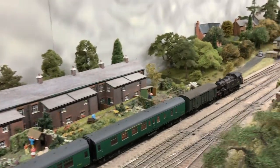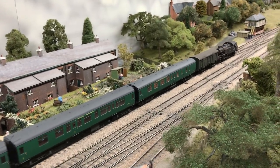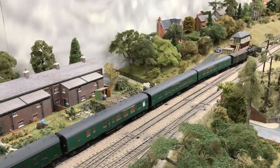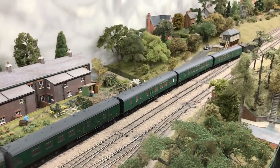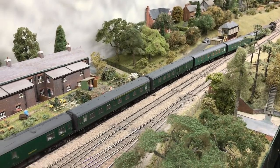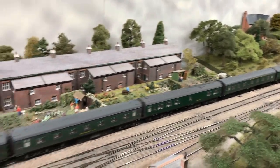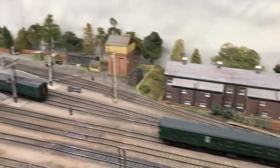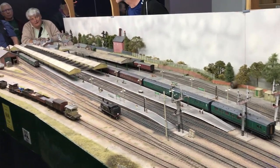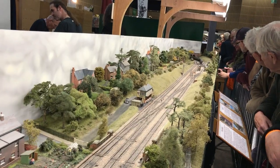All the above, plus others, are represented on the layout in a sequence lasting some 3.5 hours. Using photographs and drawings, we have attempted to portray the station as it was in this period. The layout is built to 00 fine scale standards using CNL track. All points are hand built. Buildings are in the main scratch built.